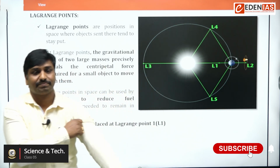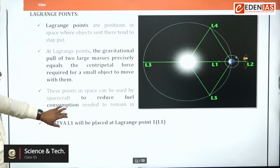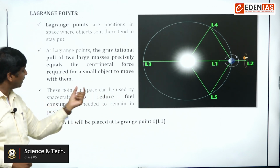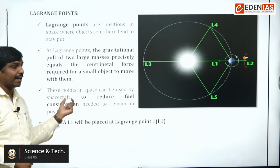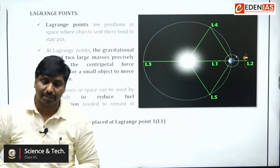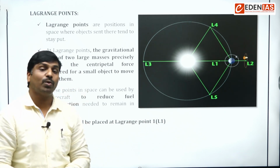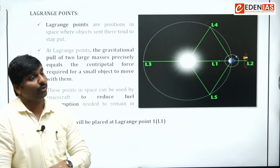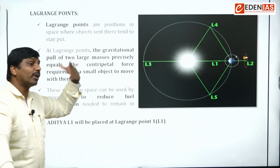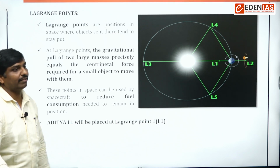What is the chief use of it? When we put objects at these points in space, spacecraft can use them to reduce the fuel consumption needed to retain position. That means it can stay there and obtain information. There might be the issue that after some time fuel may get exhausted. To overcome such things and obtain more and more benefits, Lagrange points would be useful for us. So that is Lagrange points.